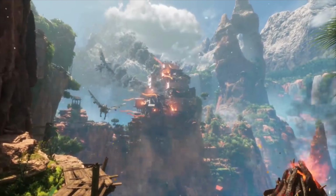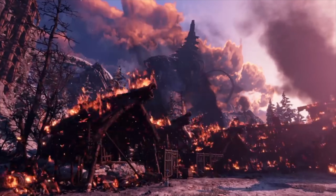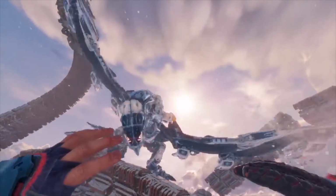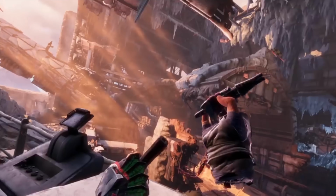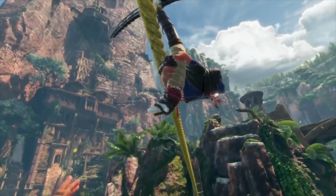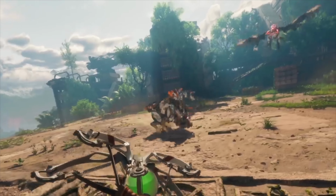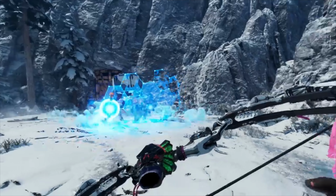I've been playing it. Is it good? It's damn good. It is really, really good. One of the best VR experiences I've played. A lot of people have complained that it's bulked up with too much climbing. But to me, that's almost what it is. It's like a climbing simulator with a little bit of combat in between. It's a lot of fun.